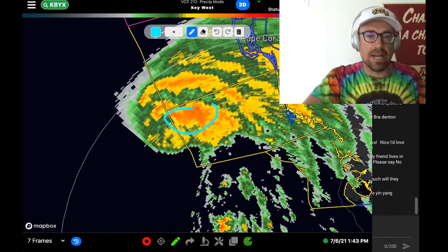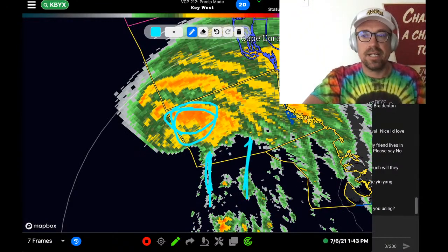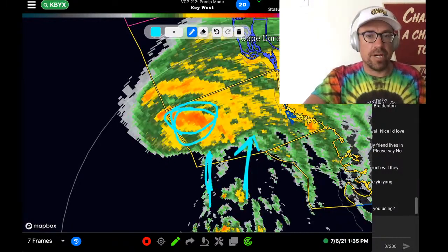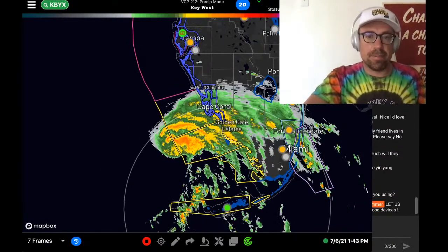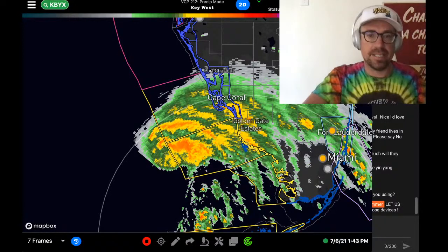You can see this blob starting to get even better organized. Feeder band now is feeding into it instead of a little bit off to the east of the circulation. So it's very possible this thing's going to make a run at hurricane intensity within this little convective core, a very compact tropical cyclone, but they are capable of intensifying and weakening more rapidly than those larger hurricanes.